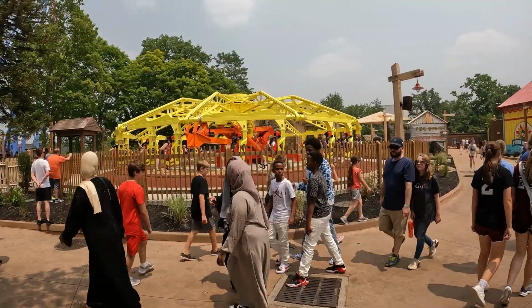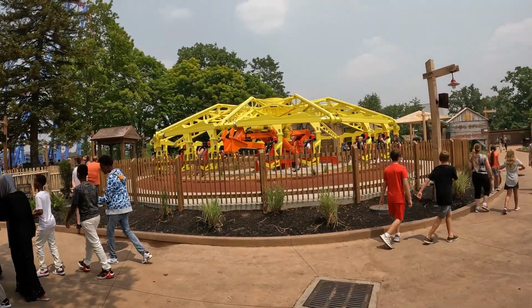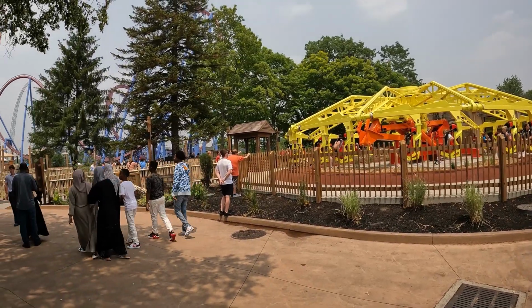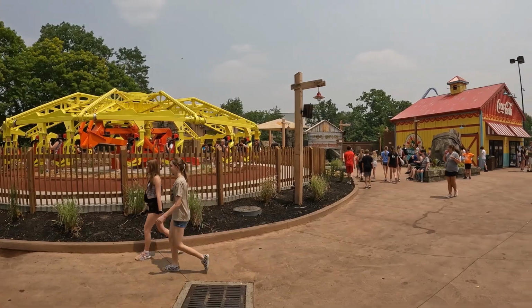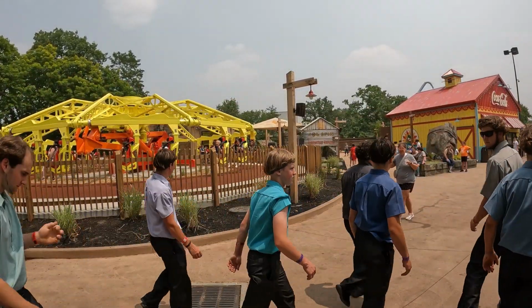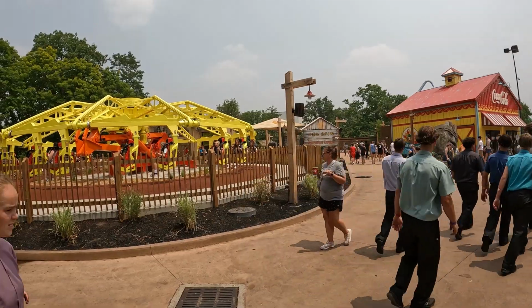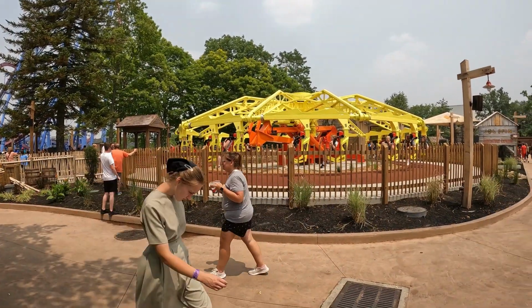Adventureport. This used to be Oktoberfest. We changed over to Adventureport this year. Very good addition here to Kings Island, I think. And the new theming on Adventure Express is really good. A lot of Easter eggs, maybe hinting toward the future. Who knows? So, have to see. But all in all, Adventureport looks really good. Definitely worth the wait.